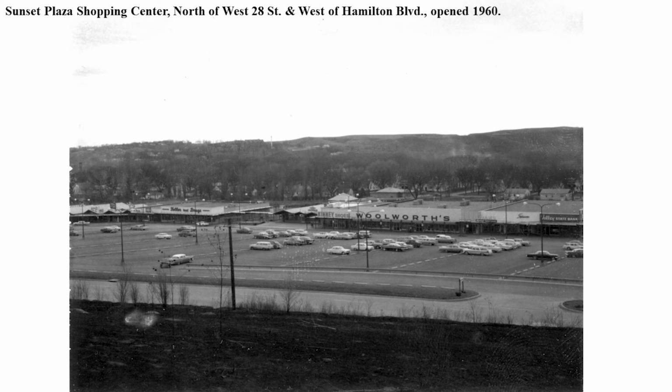The first big shopping center outside of downtown that was developed was the Sunset Plaza, which opened in 1960. And so this is an early view of part of the Sunset Plaza. So this is at West 28th Street and Hamilton Boulevard. You can see originally there was a Woolworths out there. Of course, Woolworths had been a staple downtown on 4th Street, right next door actually to that Kresge's that we saw earlier.